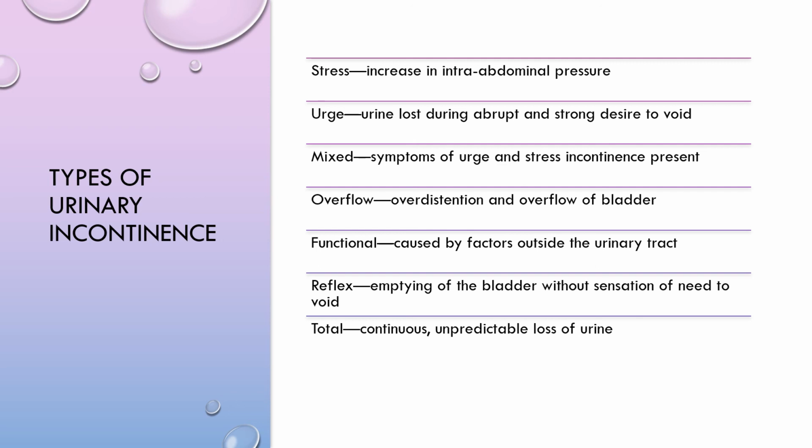Reflex incontinence is an involuntary loss of a moderate amount of urine. There's no warning. Hyperreflexia of the bladder happens, and there's just no warning for that. And then total incontinence is unpredictable. It's not generally responsive to any type of treatment, unfortunately.